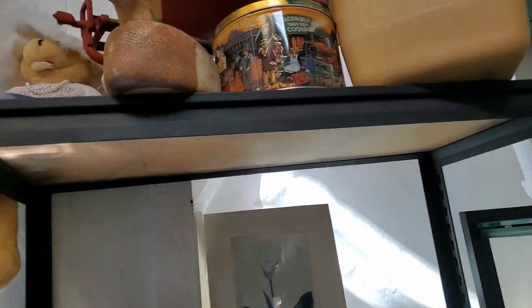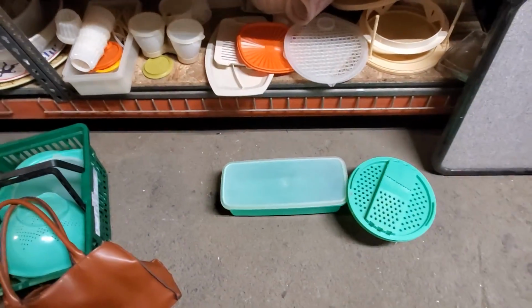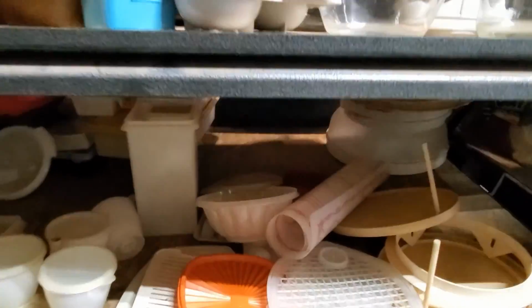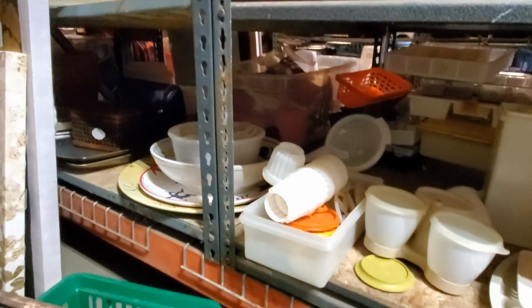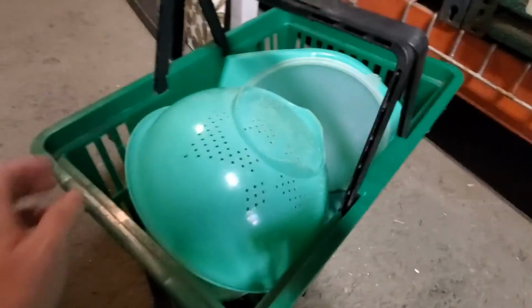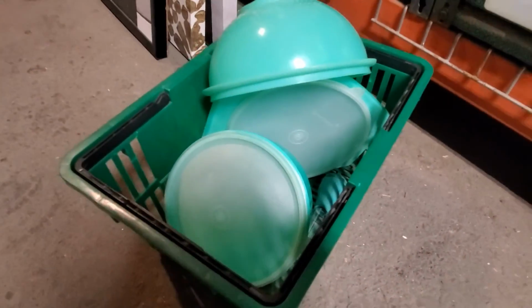Love to be able to kind of go and see things from the past, right? Okay, just tons of stuff. Okay, I have found the mother lode of vintage Tupperware. I know there's some of you out there that love your vintage Tupperware, so if the price is halfway decent, I will grab some of it. Look at that stuff. I will grab some of it and have it up for sale. This is just super, super fun.